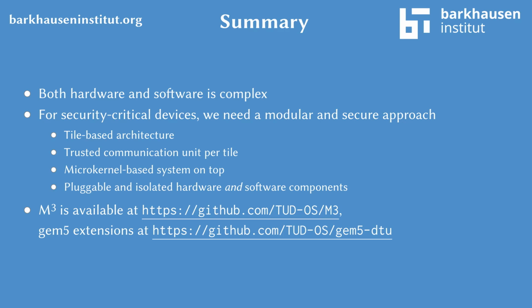Both the operating system and the Gem5 extensions are open source, so you can find them at these GitHub repositories, although I have to admit that these are a bit outdated. The internal version that we are working on at the moment is not public yet, but we will publish that eventually.